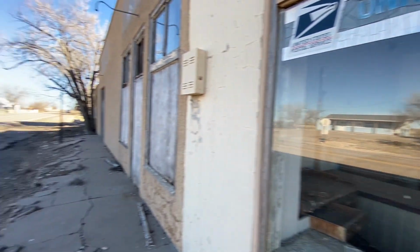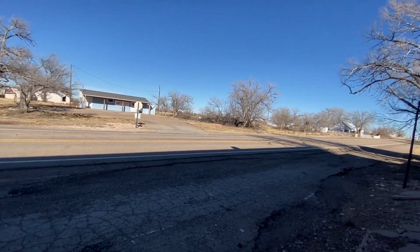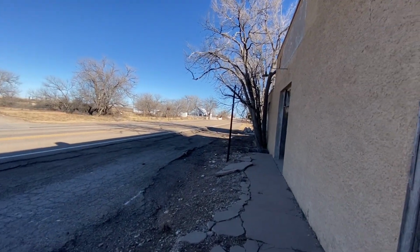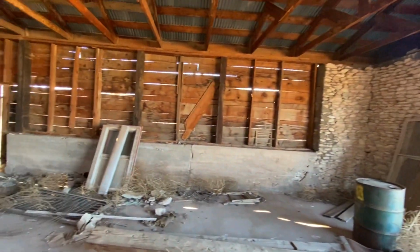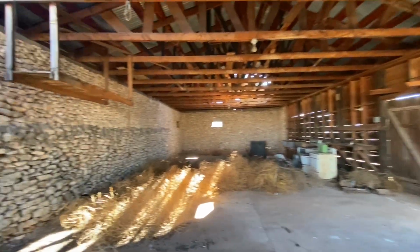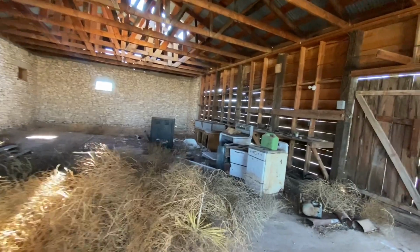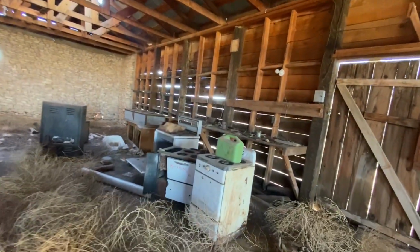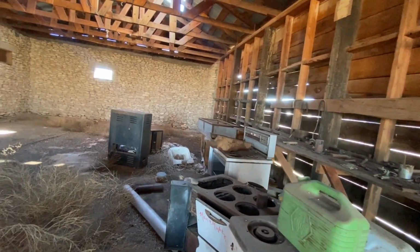Let's see. Maybe from the backside I can get in. I'll try it. This is the old post office. And right across the street is the new functional post office. This building here seems like maybe it was a shop, I'm gonna guess, at some point. Now it just kind of stores tumbleweeds and several old stoves.